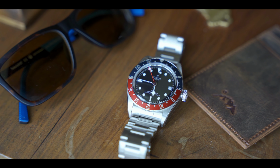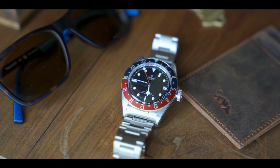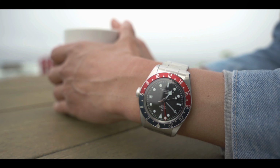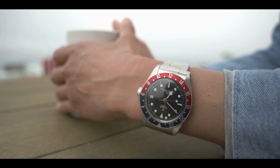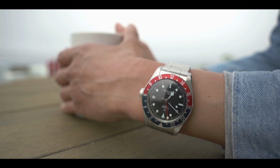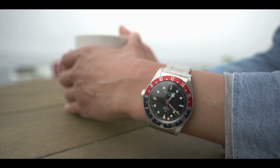The use of a matte dial, that two-tone bezel, and the albeit controversial riveted bracelet would allow you to get that vintage feel without the fear of scratching up a time capsule. Unfortunately, as it stands, the Tudor Black Bay GMT for me remains a watch that looks better on Instagram pictures than on my wrist. So that's the dilemma, isn't it?